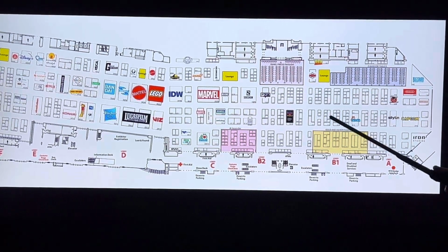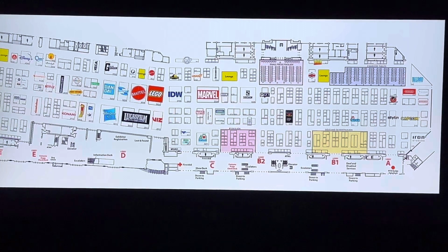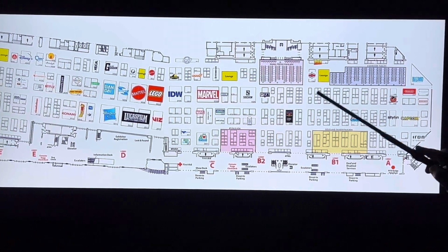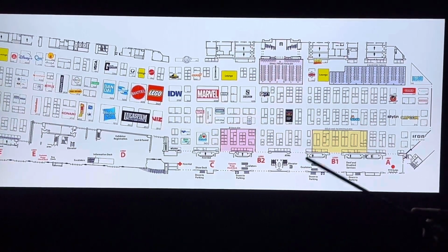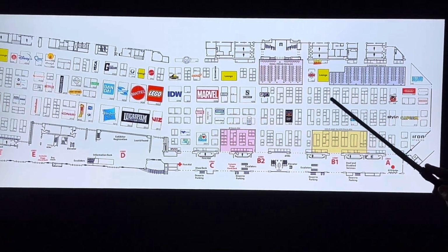One thing to remember as we're talking about some of these types of booths, because these are some of the booths that we might expect to see at some other conventions if you're an attendee of a lot of conventions like we are, there will be booths in this area in particular that we'll see at 2-3 other conventions a year. And a lot of times the prices will be a little bit more at San Diego.